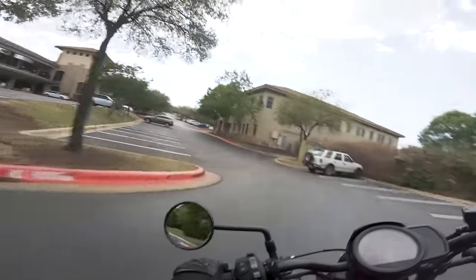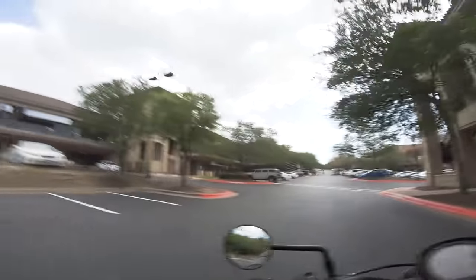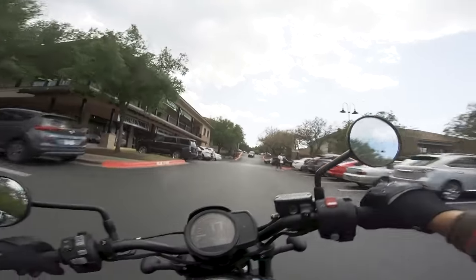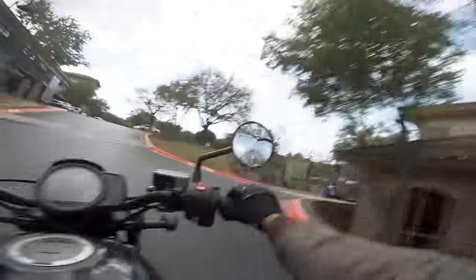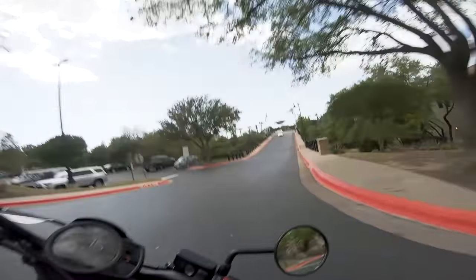Very light, very nimble, very flickable, and you really notice that lightweight when you're just tooling around a parking lot or something like this. Super easy bike to maneuver at slow speeds. As you can tell here, I'm just kind of whipping it back and forth. Very, very simple motorcycle to ride. Intuitive, I would even say, which is a word I reserve only for bikes I like a whole lot.